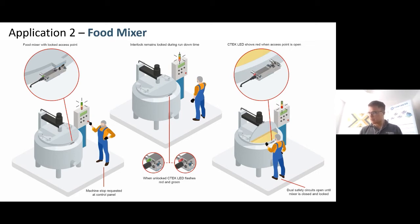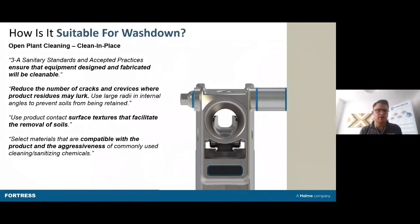The things that make this product from us a little bit different, and why it should be really interesting when it starts to come out in the next couple of months, is that we've tried to design it as suitable as possible for washdown applications. We can follow some standards out there, so there are some ANSI 3A standards regarding washdown. There are also some European standards as well. I've tried to put on the slide some extracts from the 3A guidance.